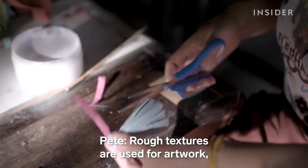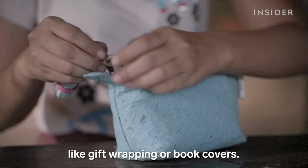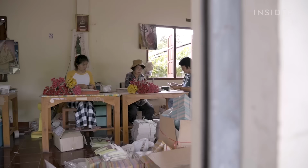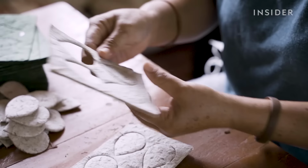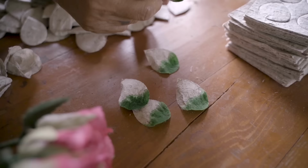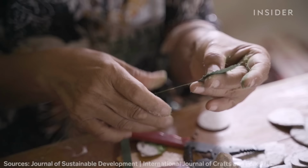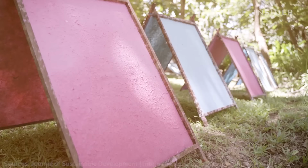The rougher-surfaced paper like this is mostly used for art projects, such as wrapping gifts and book covers. And at an off-site factory, local villagers fulfill thousands of orders for these smaller roses. Each handmade flower is carefully twisted and dyed. A bouquet sells at the park for about $22. The founders employ locals from Chiang Mai province, a region known for its intricate art and handicrafts.